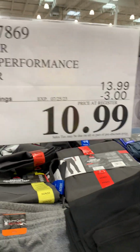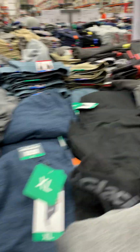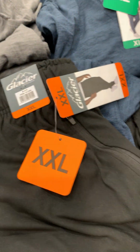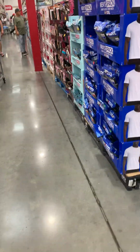These are men's performance joggers, $10.99. It's kind of hot for these. Kind of hot for these, but these are $10.99. So they do have them in black, XXL. They have various sizes. They got them in black too, black and gray, and blue. Now and have some t-shirts.